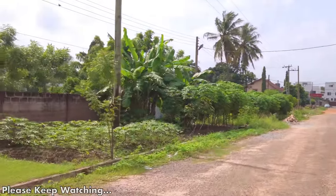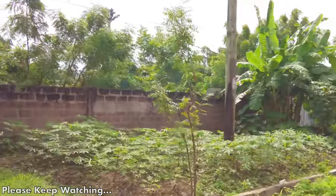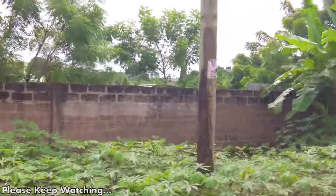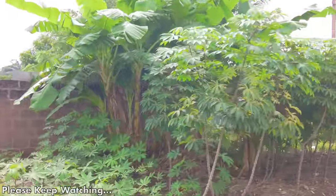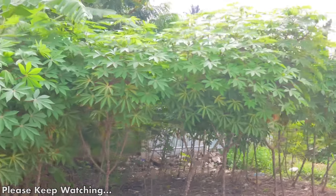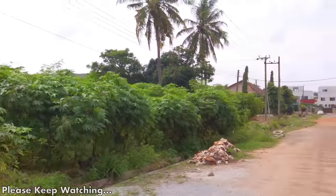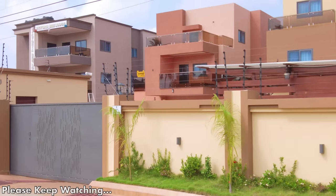Okay, so these people have their own farm here. Very nice small farm. They have plantain. I believe this is cocoyam also. Very nice. Very self-sufficient here. Wow.